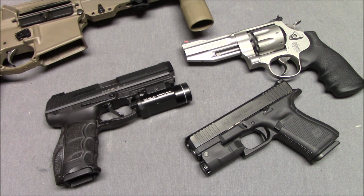The idea is, you can have one gun tucked away that if anything happens, you're going to get that gun out and you're going to use it to defend yourself and your property. So what do you choose? Well, I feel like there are a lot of considerations you need to think about.